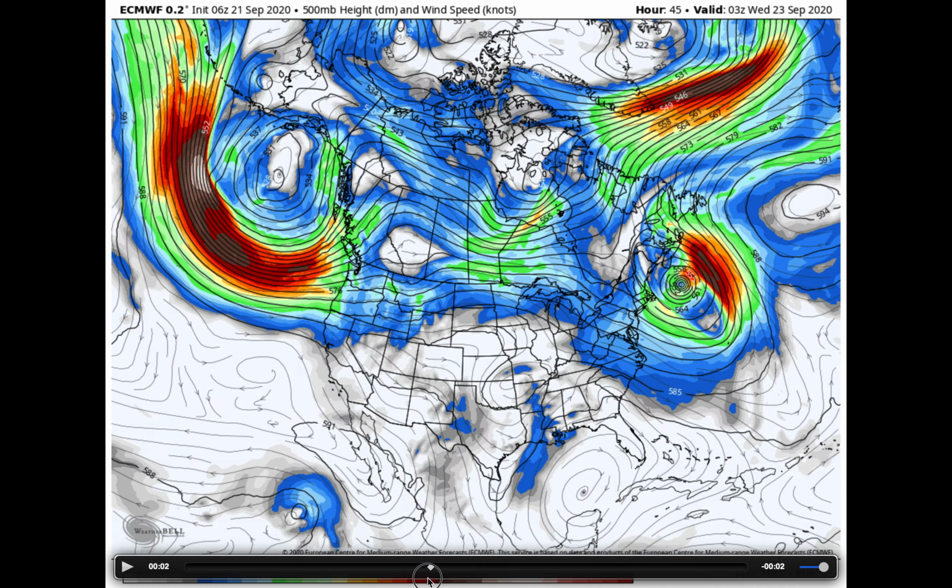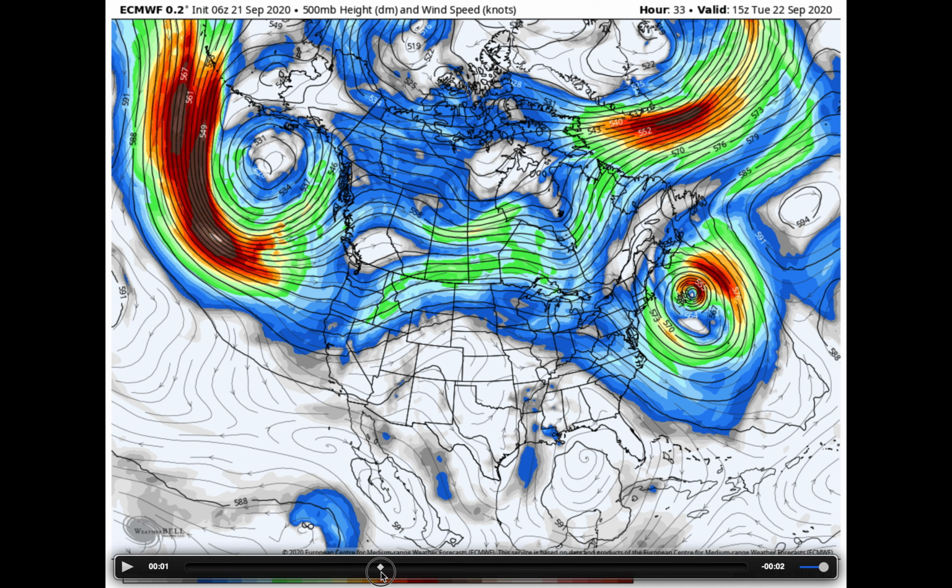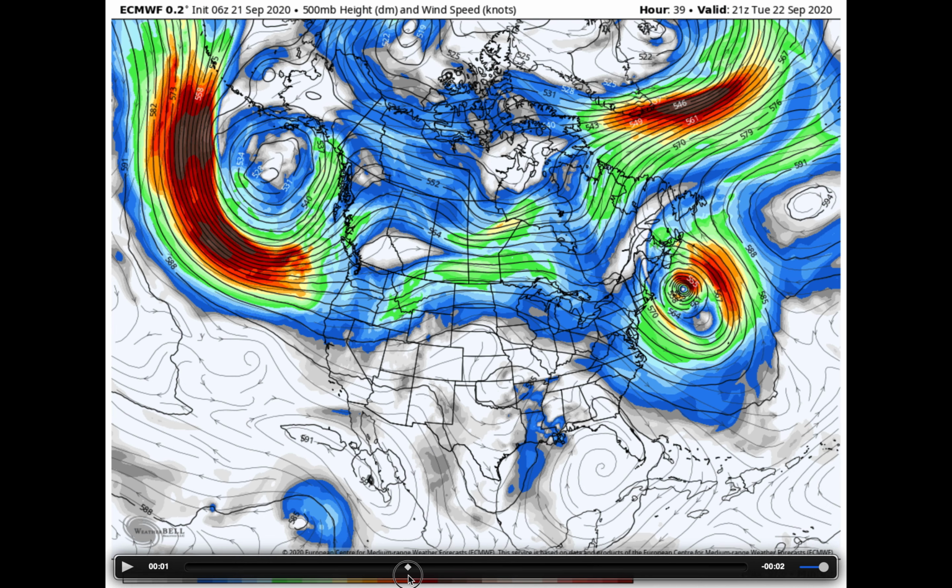But in between then, we've just got this disjointed flow. We've got a couple little short waves embedded within it. I can circle one here, making its way across southern portions of Saskatchewan and Manitoba. Another little wave just north of that even. So it's this kind of disorganized, bunched up flow that's going to keep us a little bit unsettled.